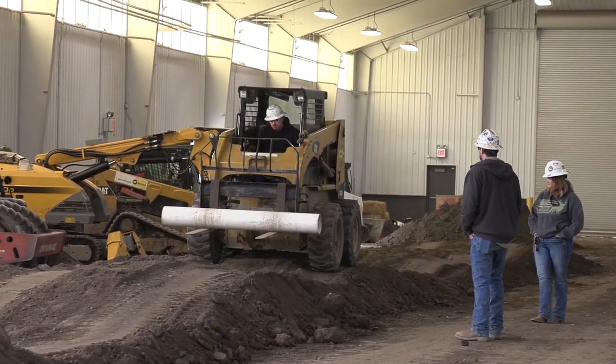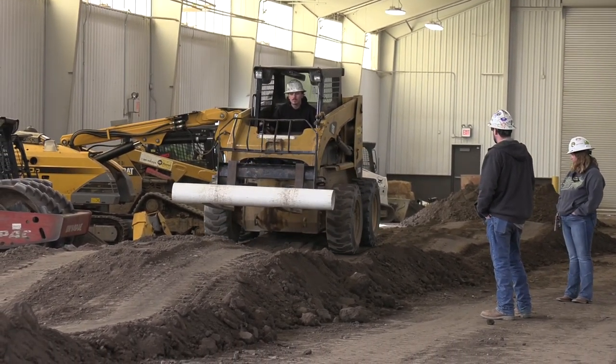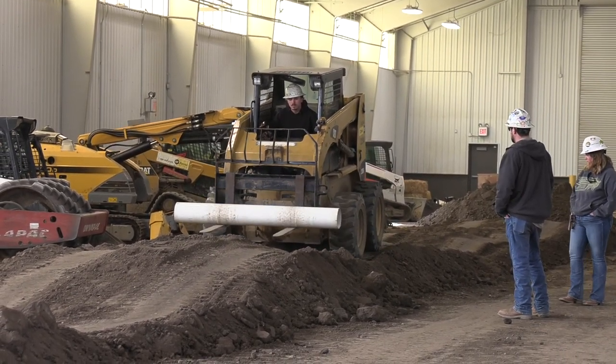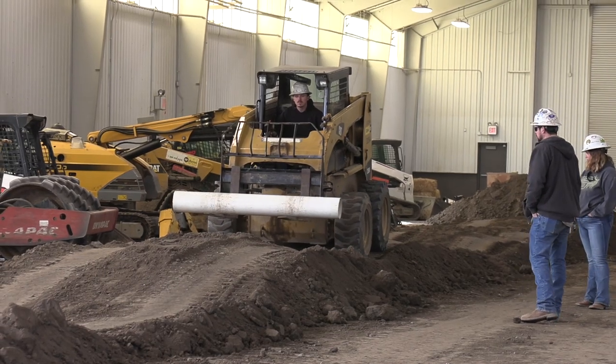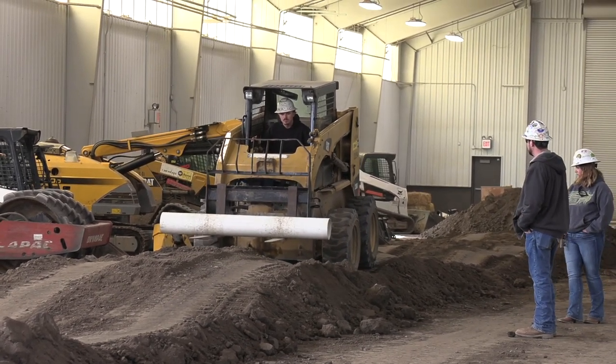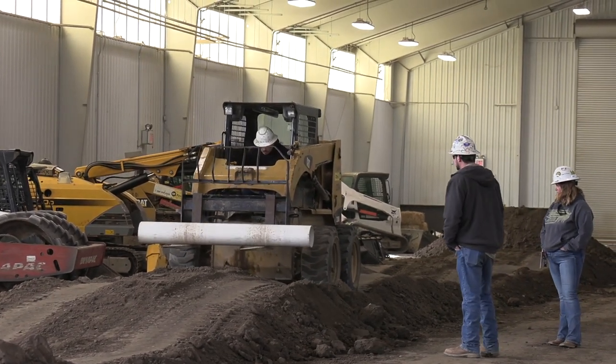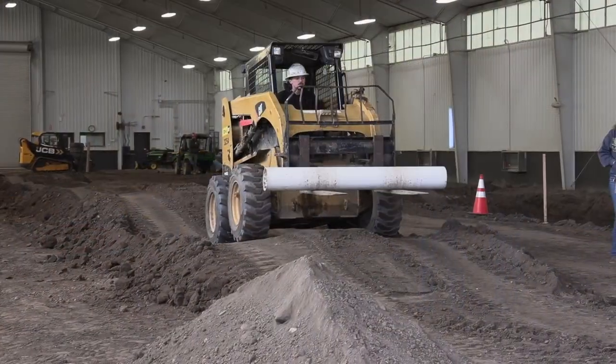The first couple days they work on being able to couple and uncouple different attachments, digging excavations out, being able to carry grade in the excavations, learning the proper technique of loading and unloading the heavy equipment off the trailer here.